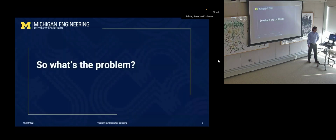So, my background's nuclear engineering. I only moonlight as someone in computer science.